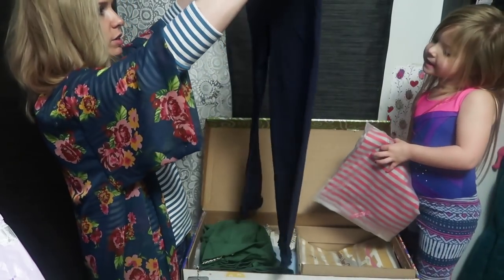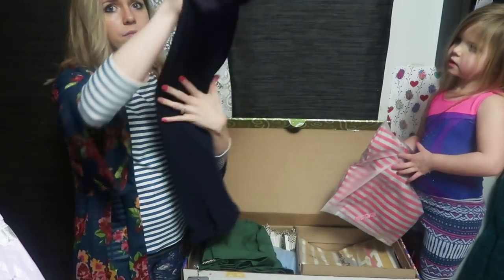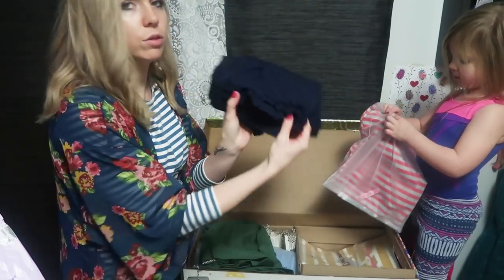Medium. Ooh, Mommy. I love how stretchy they are. Mama, these would be super comfy and soft. Mom, can have a little ruffle on the bottom.